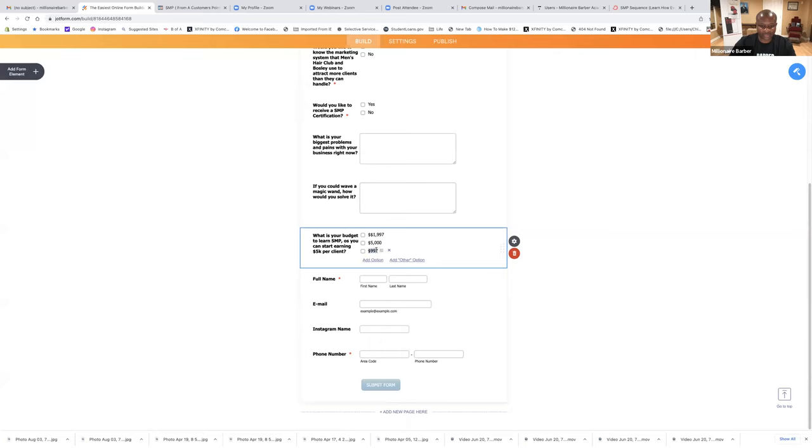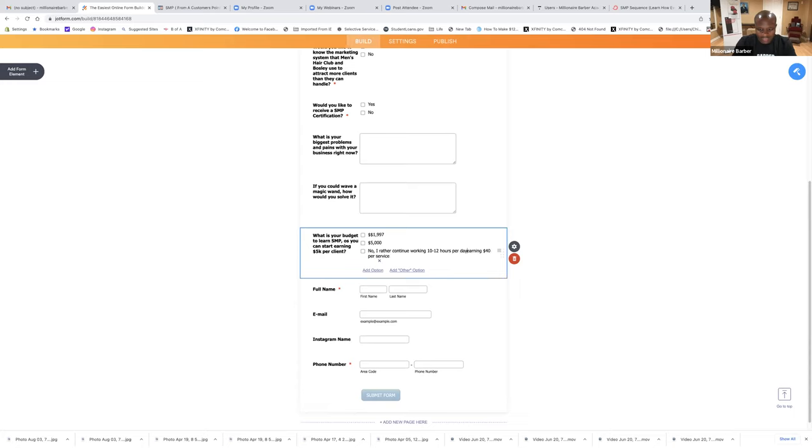Can you put this? No. I'd rather continue earning $40 per service. I'd rather continue working 10 to 12 hours per day. And earning $40 per service. So they can take their choice.